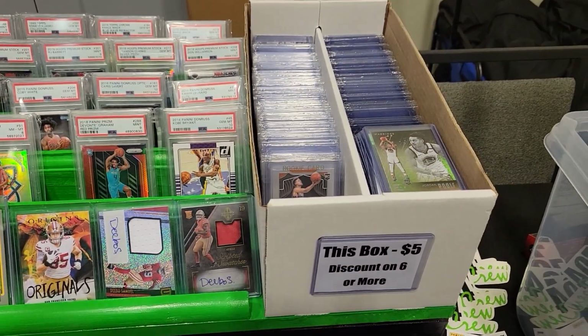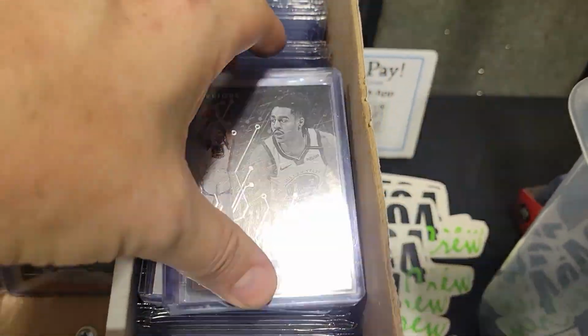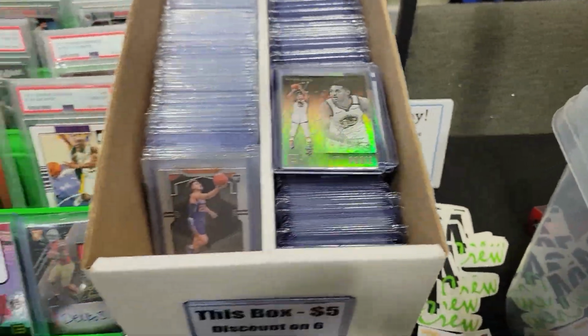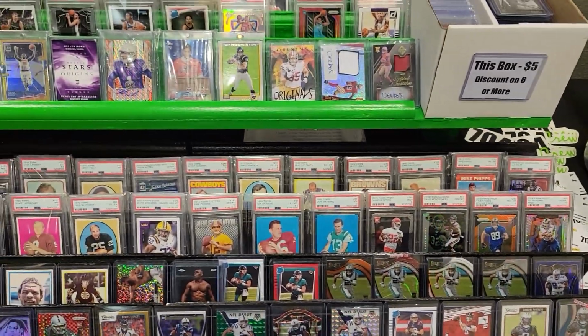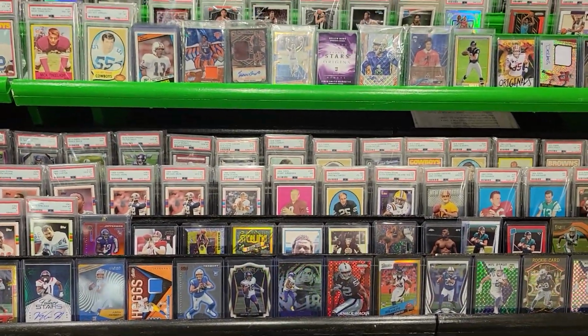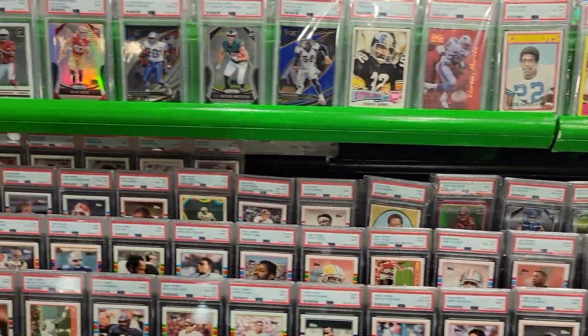As always, we got our $5 box. And we put Mr. Jordan Poole in there in our $5 box. He is hot right now in the hobby and in the games. See all of our 89s right there.